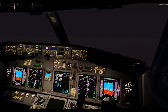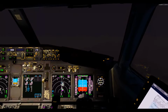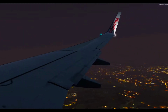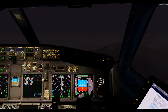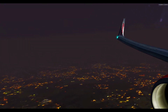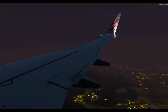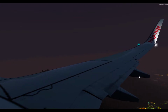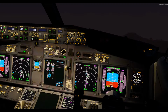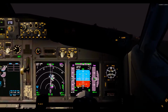So 119 knots and flaps 1. So here we are into night landing. It's almost, I guess, 1:14 in the night. We're just hardly about 18 kilometers away from the runway, and the moment we are around at least 10 kilometers, localizer will be captured.